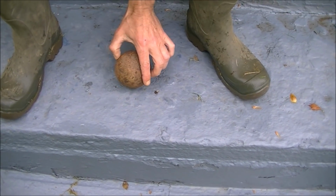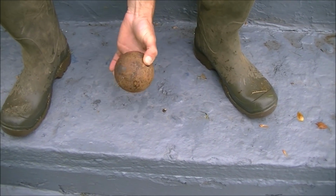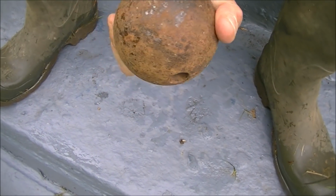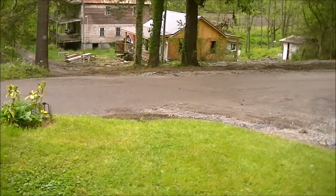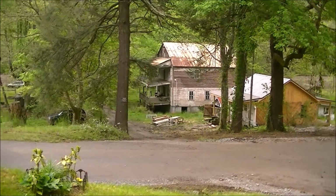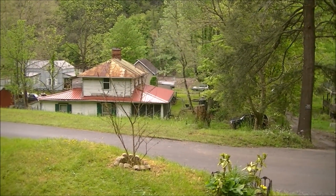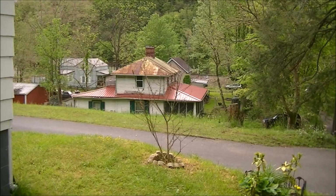I don't know what that's for. I don't either. Counterweight. It's solid all the way through except for that hole. Wow, I have no idea. Interesting area down through here. It's an old resort community. Yep. It's crazy, set back in time.